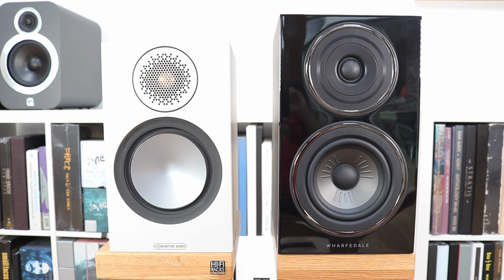Now, as you can see, the Bronze 50s look a tad smaller and, well, I don't know about you, but maybe not quite as well finished as the Diamond 12.1s, and frankly, that's how they sound. Saying that, I'm being relatively picky because I actually like the Bronze 50s an awful lot indeed, and I would be more than happy living with them on a day-to-day basis. There's nothing actually wrong with the Bronze 50s, but the Wharfedales do offer a grander, more abundant sound.